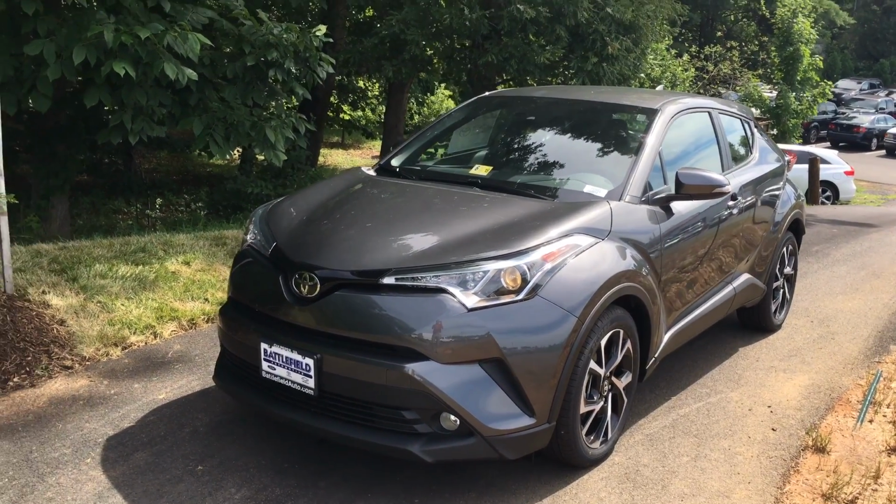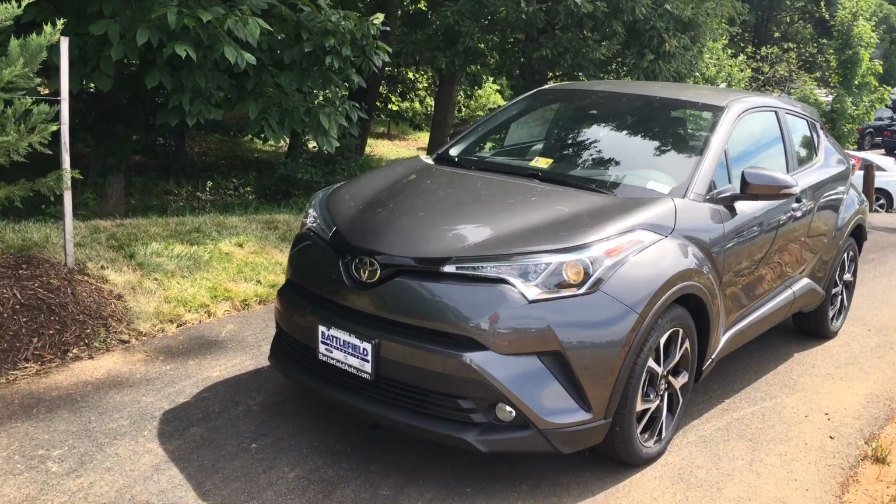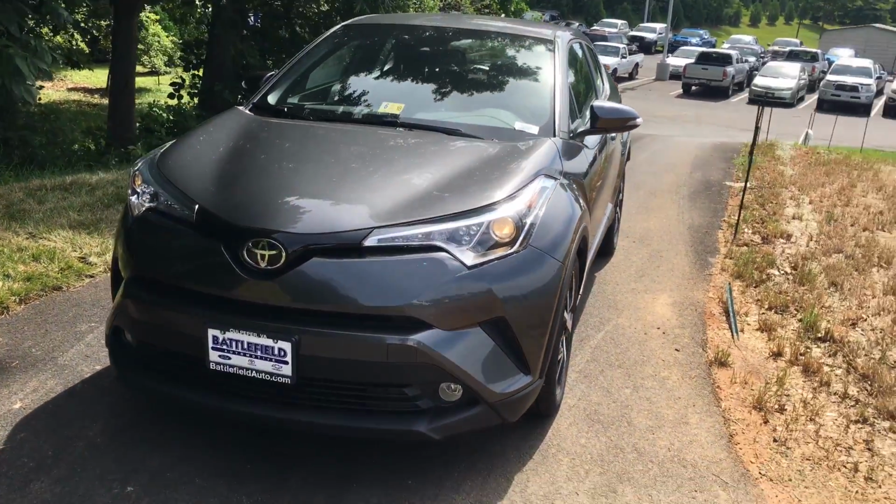It's been a while since I put out a video, but the weather is finally warmed up and I'm ready to make some more videos. So jumping right into it, this is the new Toyota CHR.